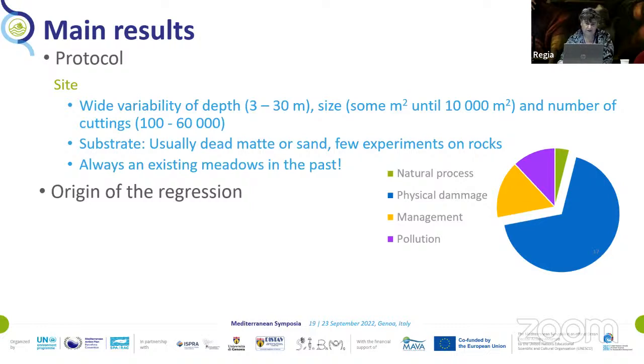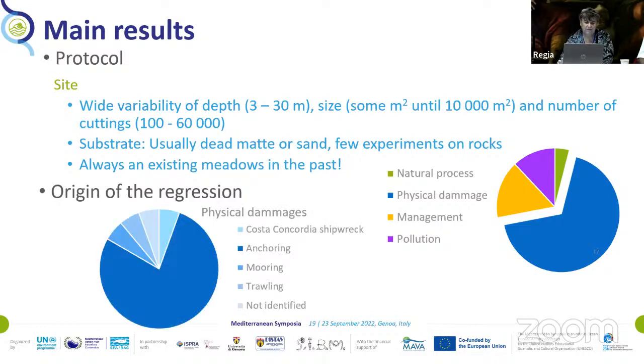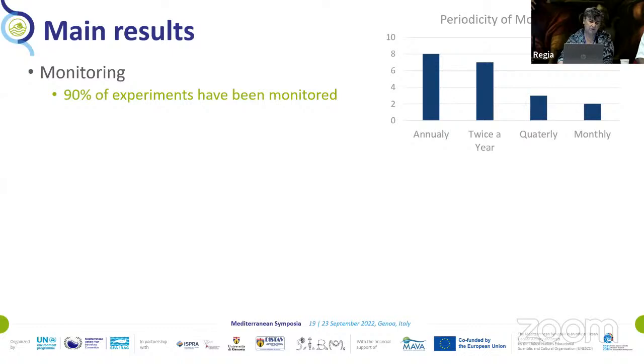If we speak about the origin of the degradation, it seems that the most important ones are linked to physical damage. If we go in depth on this physical damage, you have several cases. The Costa Concordia shipwreck, which is a very well documented element. The anchoring, which is the majority, more or less 75% of the physical damage. And you have mooring, trawling, and some not identified physical damage. But in several cases, the threats are not solved. So we can be a bit surprised by the fact that some people want to make experiments even if the threats are not solved.